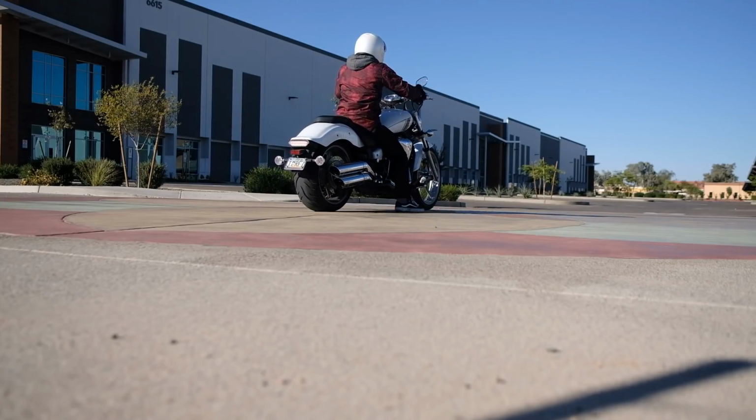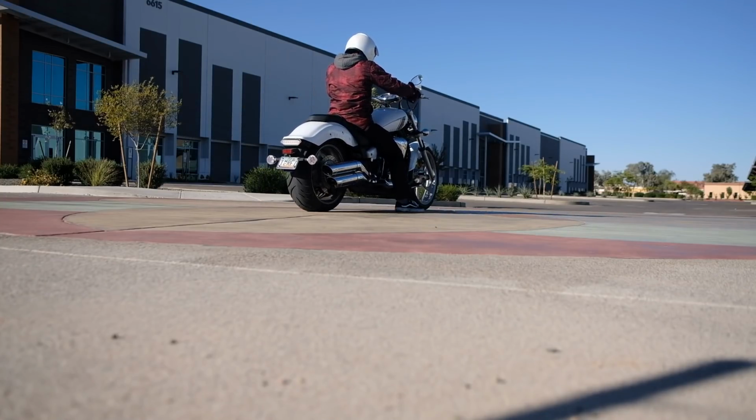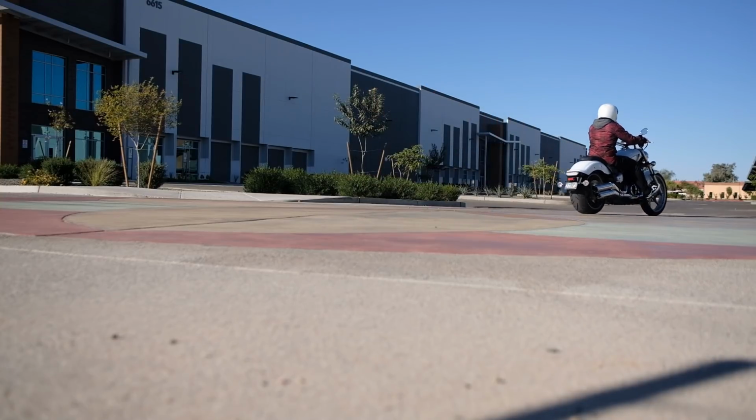With the test ride, you're shifting through the gears, you're making sure the brakes are working, making sure there's nothing weird, no weird noises.